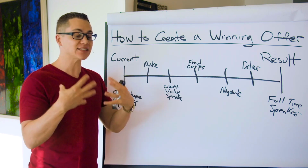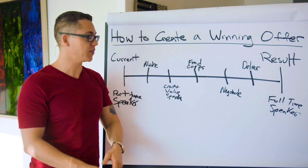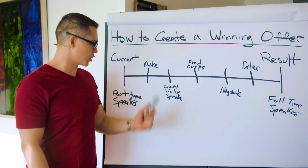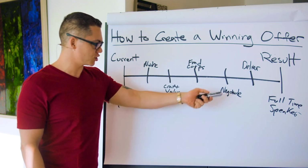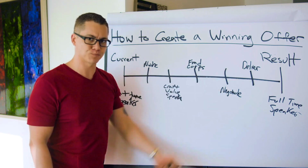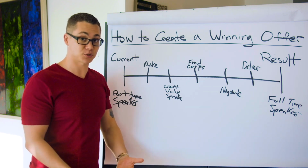So that's the thing. As an educator or as somebody who wants to teach, we often think only about ourselves. We think, oh, well, you need to niche down, and then you need to craft a value speech, and then you need to find corporations, and then you need to negotiate, and then you need to deliver. Ha, ha, ha. But instead, we need to find out how our customers talk about this stuff.